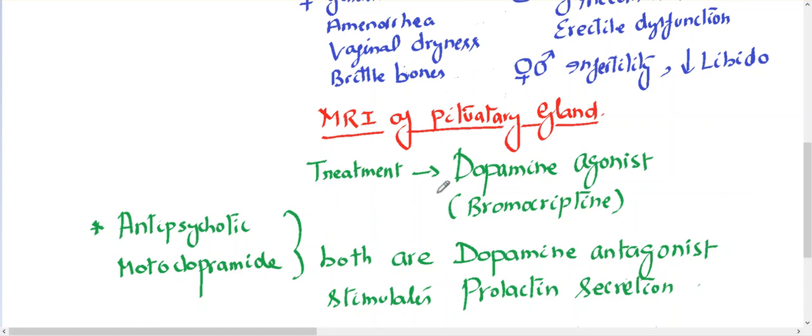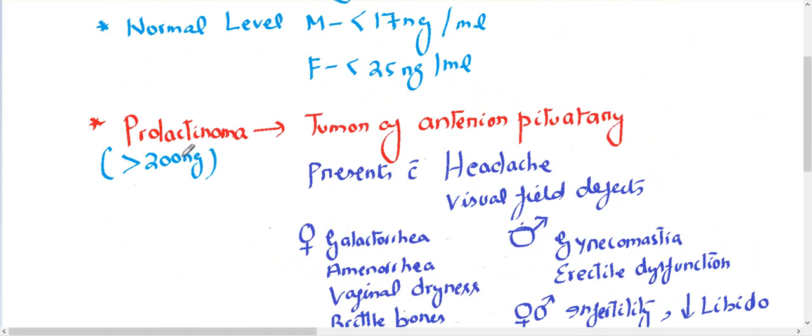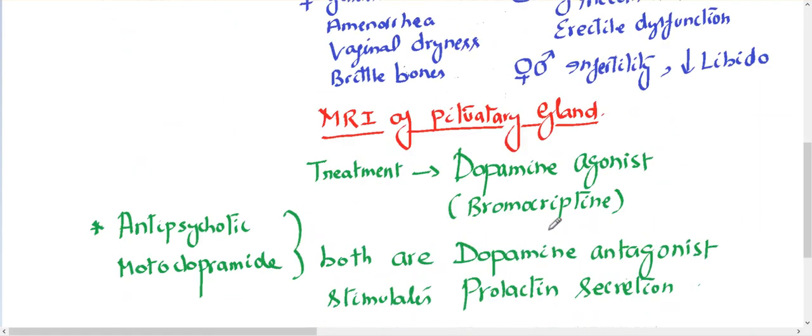Now, the treatment for prolactinoma you give is dopamine agonist. Why do you want to give dopamine agonist? As we saw in the previous slide, dopamine inhibits the release of prolactin. That's why drugs like cabergoline or bromocriptine can inhibit the secretion of prolactin. As a result, the prolactin level will go down when you give dopamine agonist.